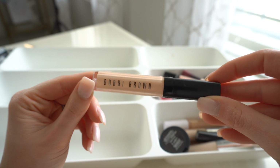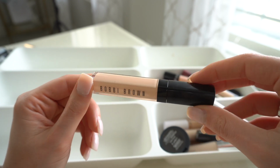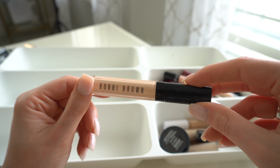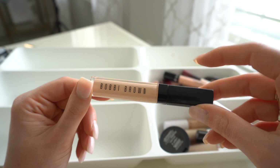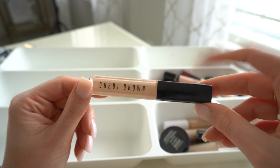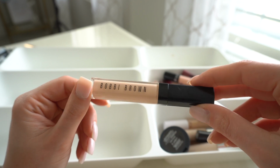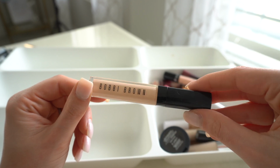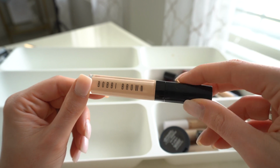One more in this little container. This is the Bobbi Brown Instant Full Cover Concealer. Love this, but this is very, very thick. So I would say you definitely need to use this with a damp beauty blender so that you pick up a little bit of that product so it's not so thick. But for the right occasion, I do like this concealer.